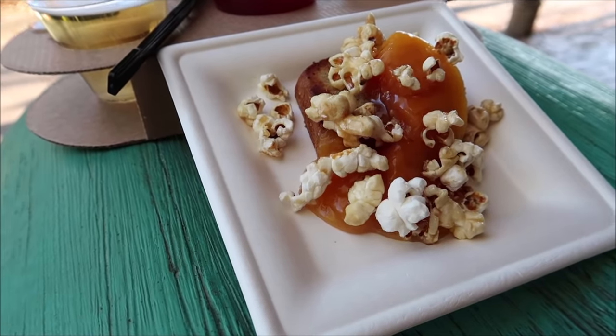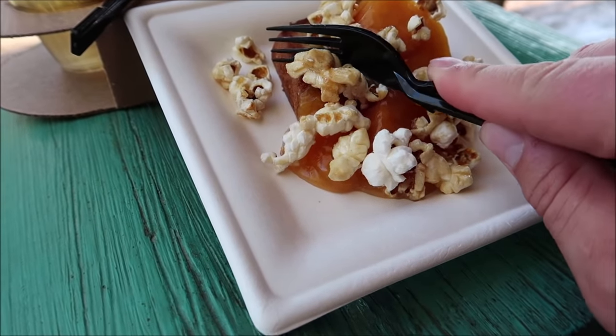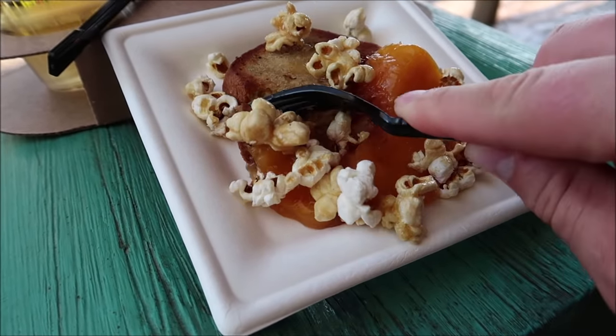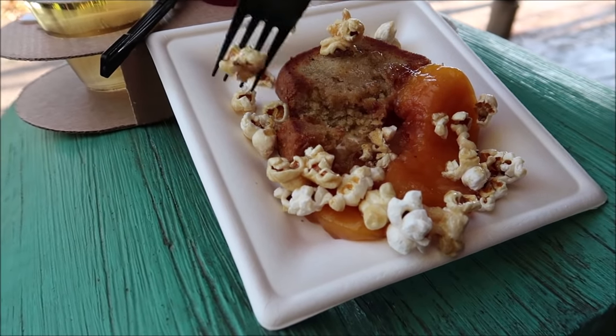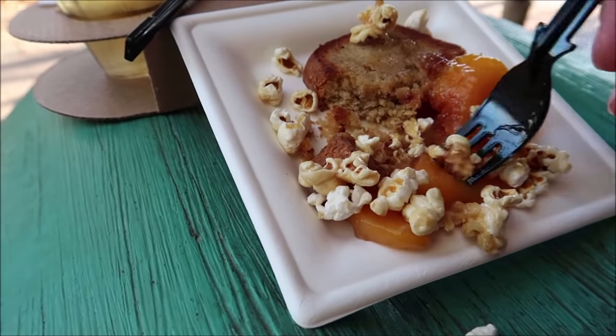Paging Mr. Morrow, like it was a good time. Let's try the cake first, and I'm going to try to get a little bit of everything in one bite. You know what I mean? Because I want to try it all at once. Get a little popcorn in there. It's really awesome because the popcorn is the maple popcorn that they serve over at the popcorn stand in Canada. So here we go.